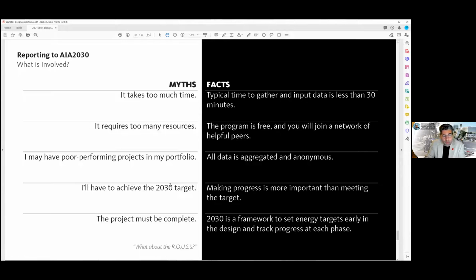You may be concerned that you have poorly performing projects in your portfolio. As I said before, all the data is aggregated and anonymous. You also do not have to achieve the 2030 target. The 2030 target is not a goal; it's more about making progress than meeting a target. The intent is that we're improving our work over time, because you can't improve what you're not tracking. So this is part of that tracking process.